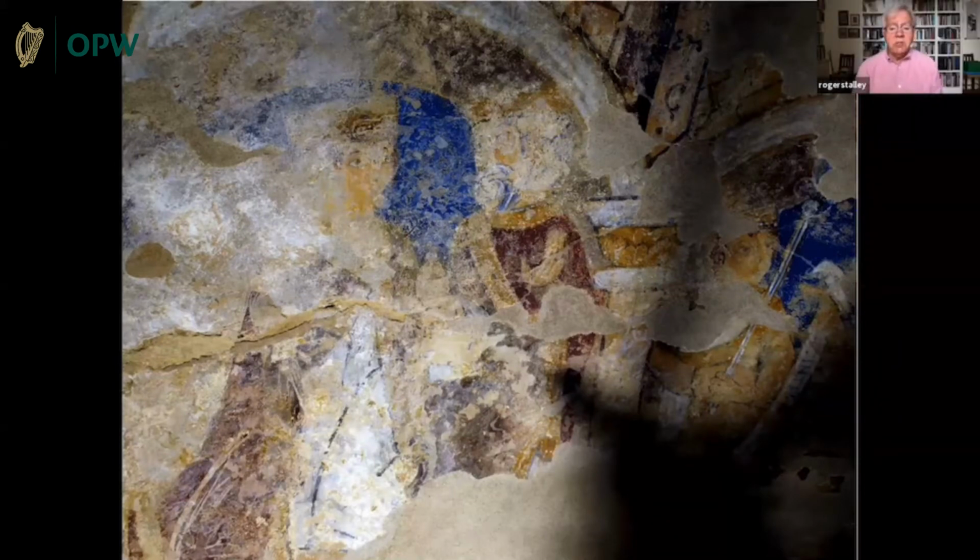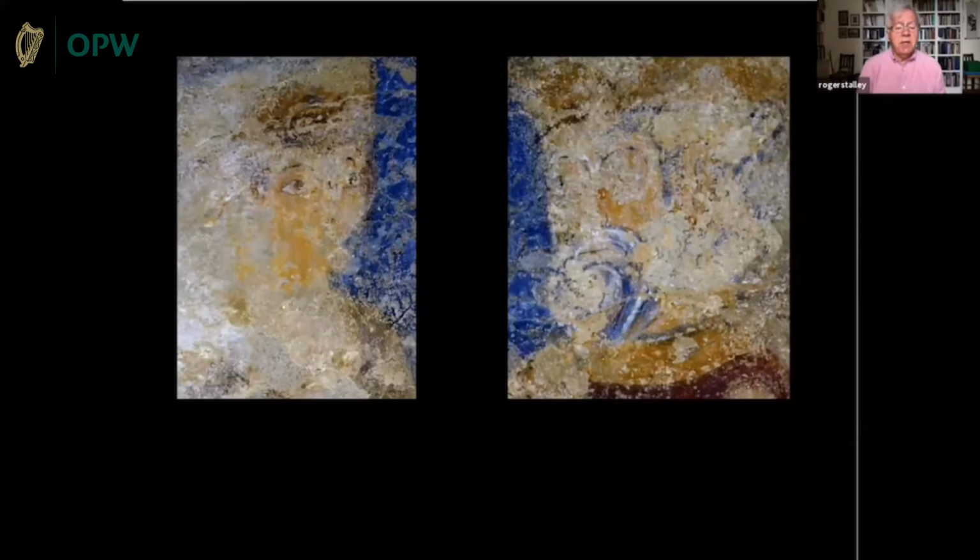And then I'll just show you a couple of details. And there are the faces of the two of them, a younger person and an older one, and they're wearing crowns, they're kings. And so you have to ask, well, what subject would we find in a church, a little chapel like this, involving kings? And in fact, we now know, and there's no doubt about this, that these are the three wise men.